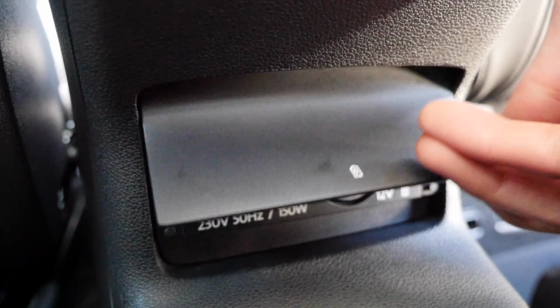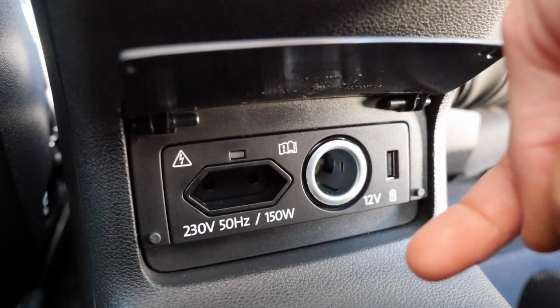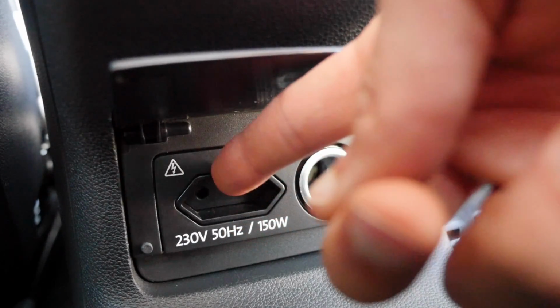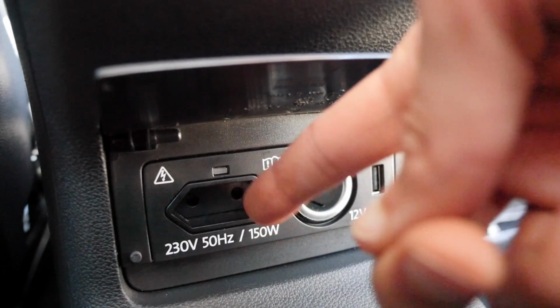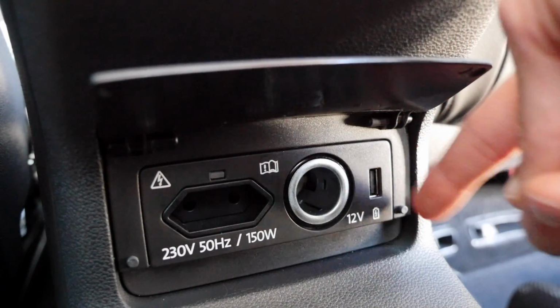And in the lower part here of the rear compartment, you can also get a real plug, for example, charging your laptop. However, it's not too much space around here, so with the MacBook, chargers could be a little bit problematical. And there's a 12-volt power supply and another USB supply for the rear passengers.